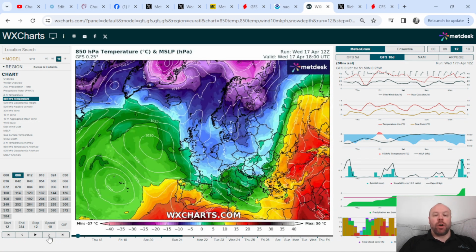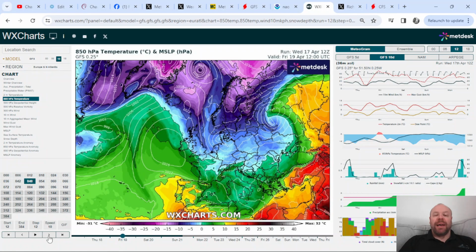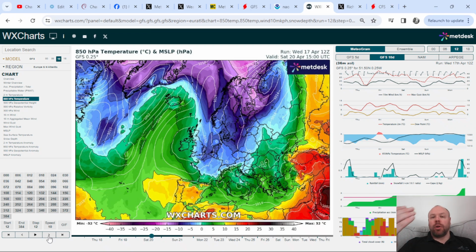So there's that chilly air getting driven in on the eastern side of the high pressure to the west, low pressure to the east. You've got a northerly airstream in between that, and the UK finds itself in between those two systems. As we progress through the course of the weekend, we somewhat cut that northerly feed of air, but we still have chilly air in place. That then leads to mild days and fairly cold nights, something we've not seen.